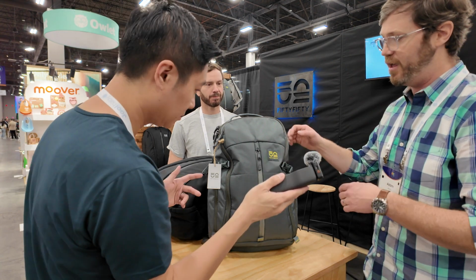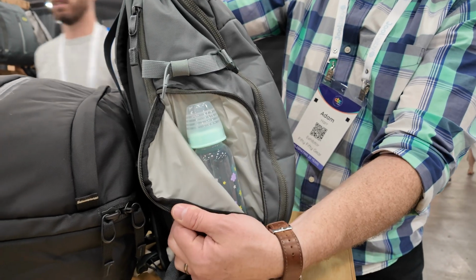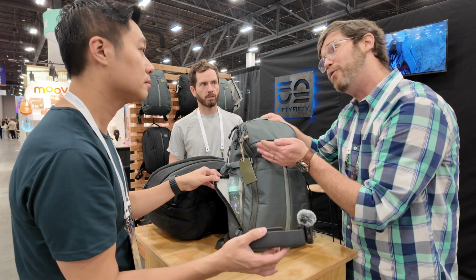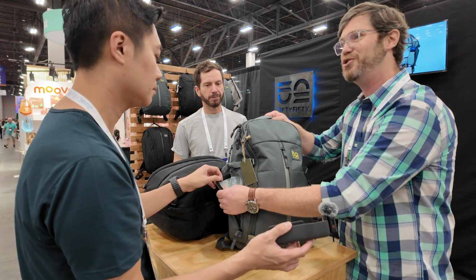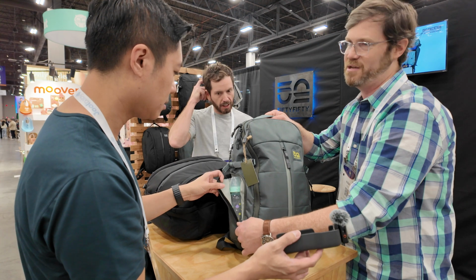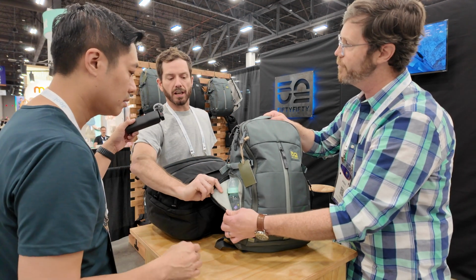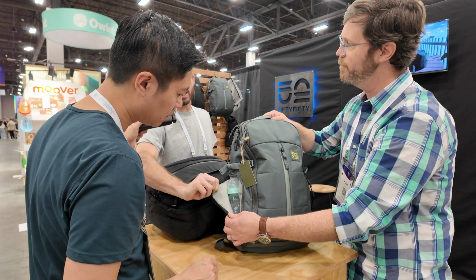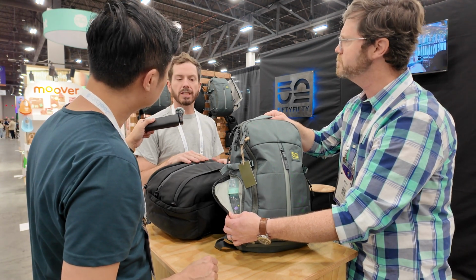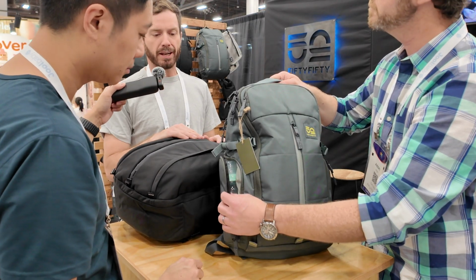So some of the things that were really important to that were bottle pockets that are insulated and that don't leak. My bottles always leaked anytime the bag was on its side. So making sure that we kept any spills contained in these pockets and not entering the main compartment of the bag was really important. It's a 210D TPU coated nylon. The TPU is waterproof. It's what you make waterproof duffels out of. Okay. So even though it's sewn, this is totally spill proof. It's really easy to wipe it up.